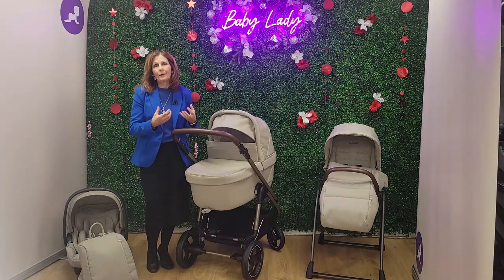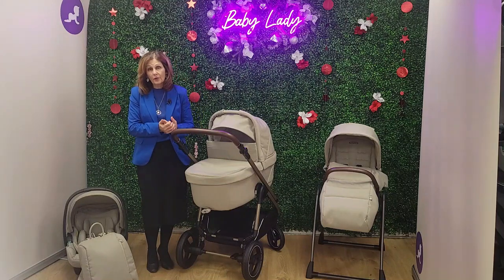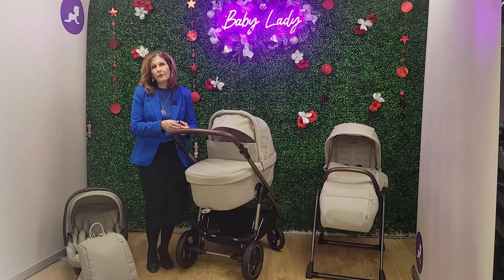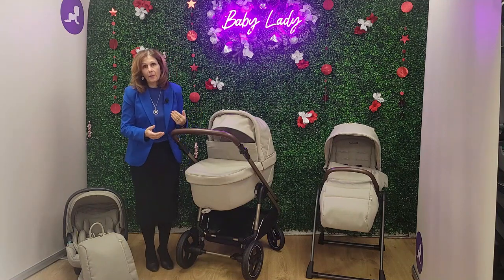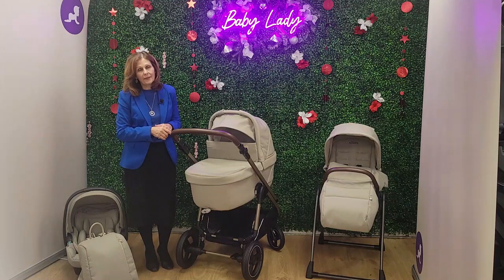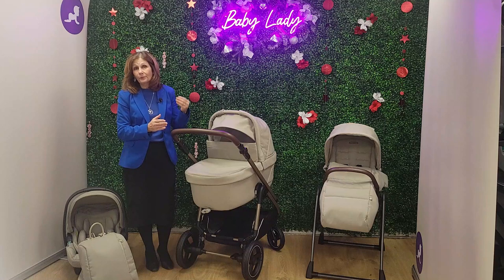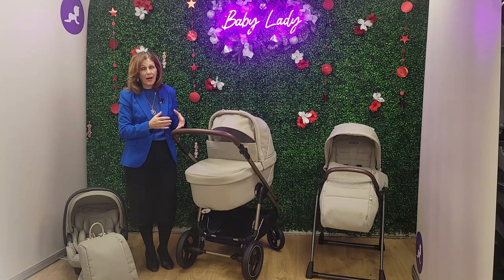Now, this really is designed, the reason it's called Town and Country, is designed to go anywhere. So if you're the type of person that sometimes wants to walk through fields and mud and things like that, you can do this. All of your wheels are removable. I'll show you that a little bit later. But you also can take this into the town. And the handy thing about this compared to a lot of competitor products is the chassis is only 57 centimeters wide. So if you've got a smaller boot, it folds very compactly. It also goes through shop doorways really easily. And it's a very, very practical option.